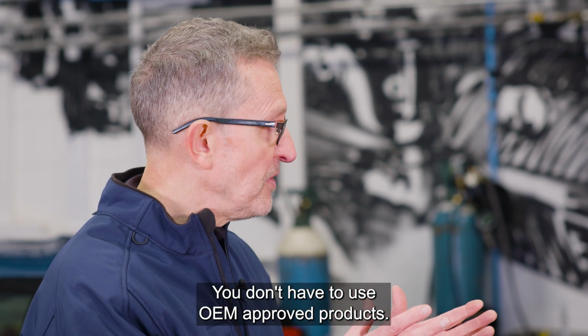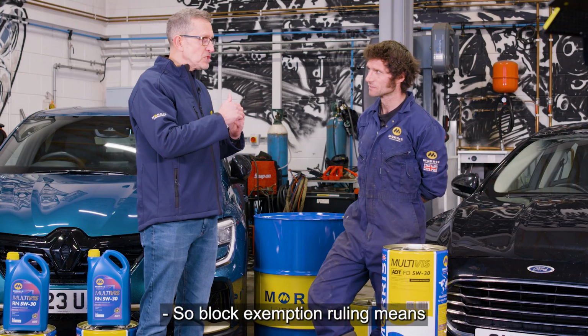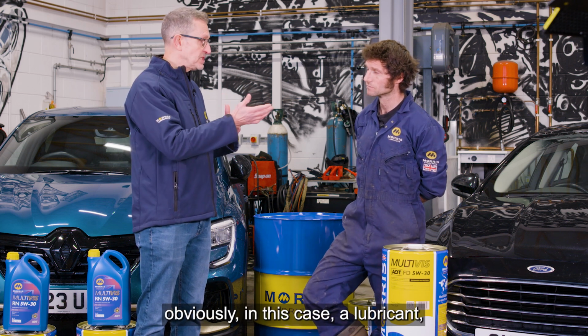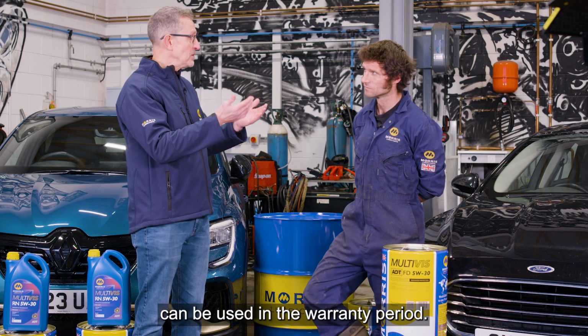You don't have to use OEM approved products under block exemption ruling, which is still in place, and the UK still follow the block exemption ruling. Explain that, I don't understand what that is. So block exemption ruling means that under warranty, you can use a fluid, or obviously in this case a lubricant, which if proven to meet the same requirements as the original manufacturer's requirements, can be used in the warranty period.